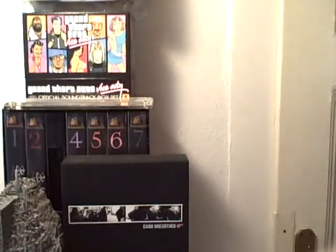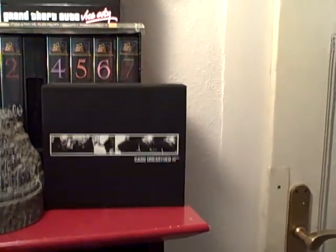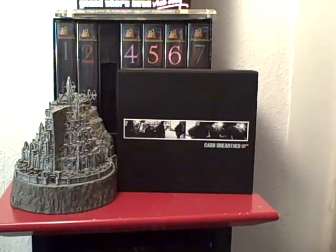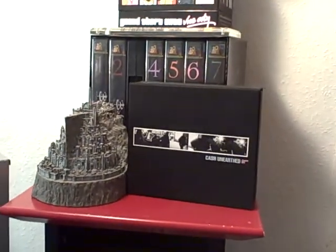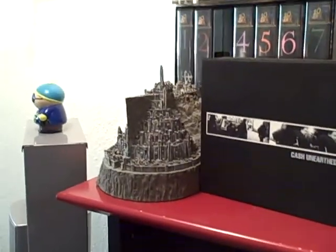As you can see up here, this is a copy of the Johnny Cash Unearthed collection, which I'm really happy to get my hands on. I bought this like 2 years ago for my birthday. I made myself a present there. I can really recommend this to any Johnny Cash fan.